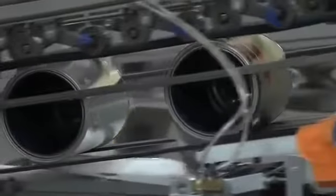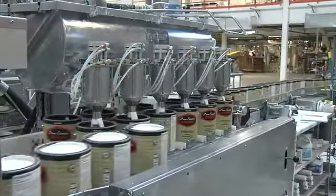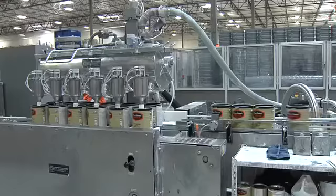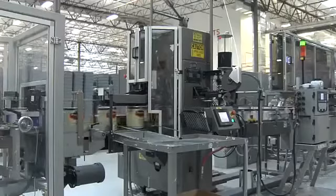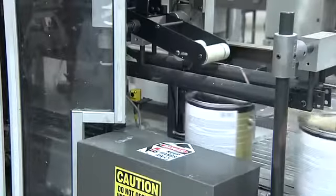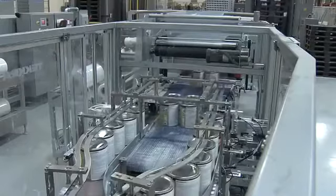As cans speed down the conveyors, they are labeled and filled. The automated fillers dispense paint into the cans based on specific formula weights to ensure accurate fill levels, cleaner fills, and lower product waste. One line alone is capable of filling 44 one-gallon containers per minute. Lids are placed on the cans, ensuring proper placement and seal. Gallon cans are baled.